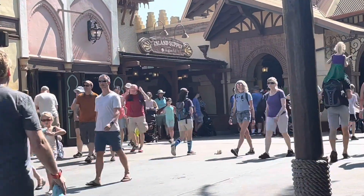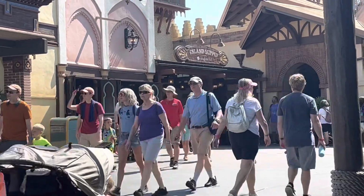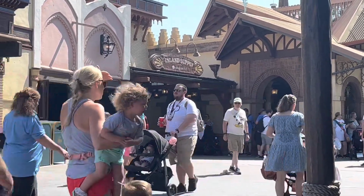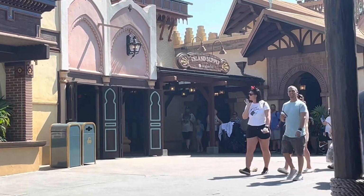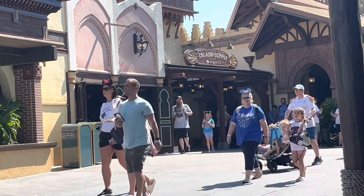Inside the Island Supply is going to be your first set of bathrooms, and that's very useful information. If you have a kiddo who maybe waited a little bit too long and you need to know where they are quickly, it's right after the Swiss Family entrance and right after the Sunshine Treehouse quick service. So, easy find, there you go.